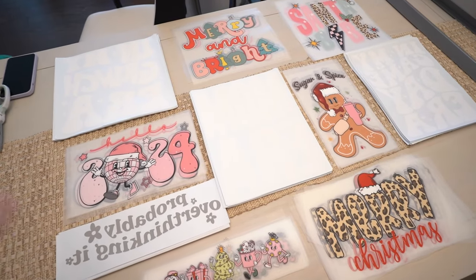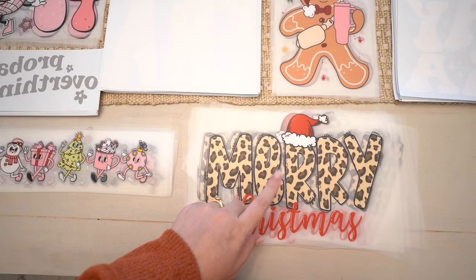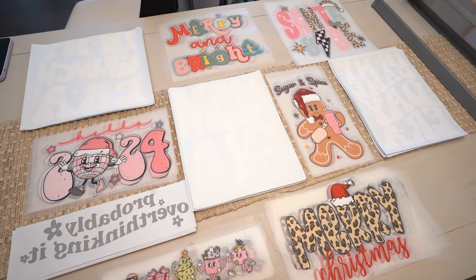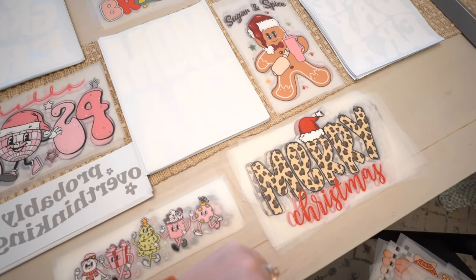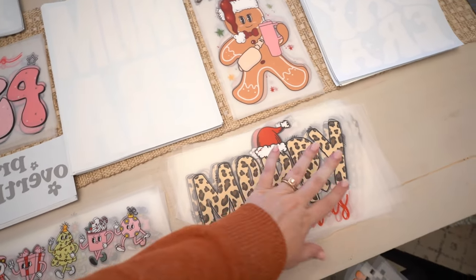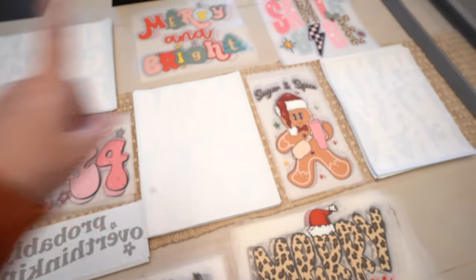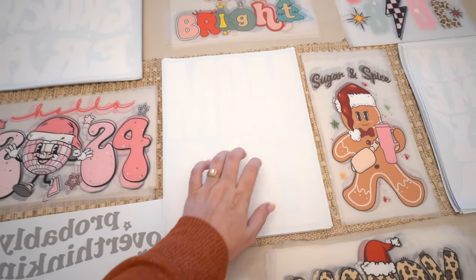For $2 Tuesday, I did decide to start adding in more DTF transfers so that I could offer you guys more of a variety of new designs each week in the shop. So most of these larger prints like these ones are just $2 off. Basically, they're normally $5 for an 11-inch full-size design like this. I take $2 off, they become $3 for $2 Tuesday. So you save $2, or you get screen print transfers for $2.